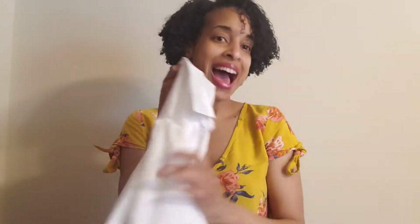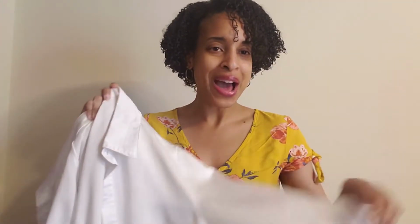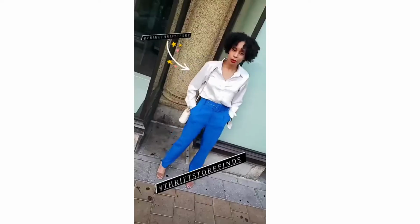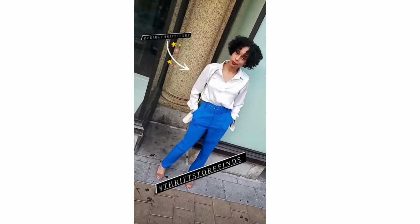So, as you guys know, I love silk. And you guys probably remember this blouse from the Clueless video when I recreated the Cher look when she was shopping. I also wore this with these cute high-waisted blue pants that I got from Zara. Yeah, it's cute, right?